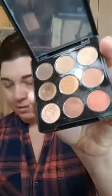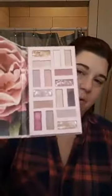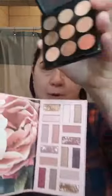So in the comment section, let me know, which do you prefer? Should we do the Mono Pop, which has the neutrals today, or the new palette with Send Roses? Which one? Pop or roses?